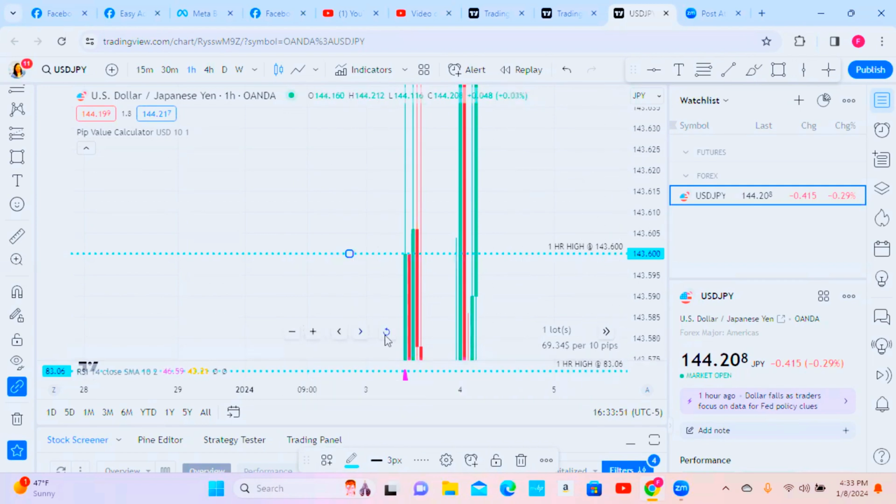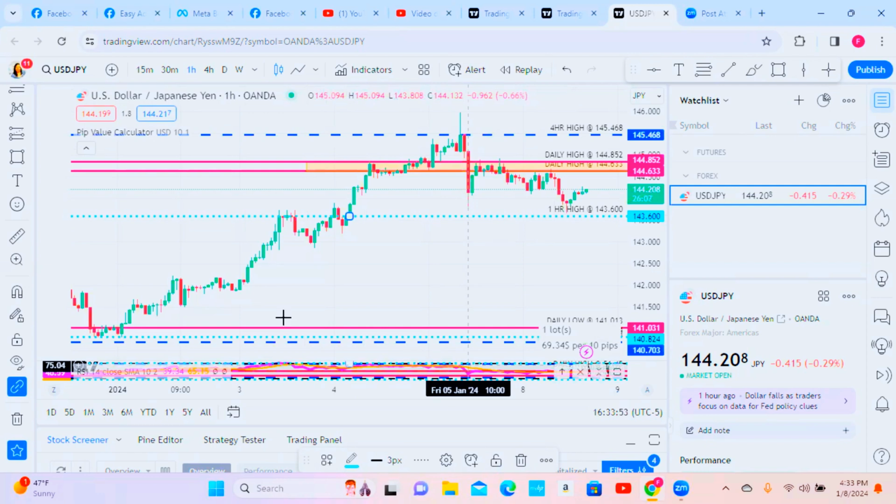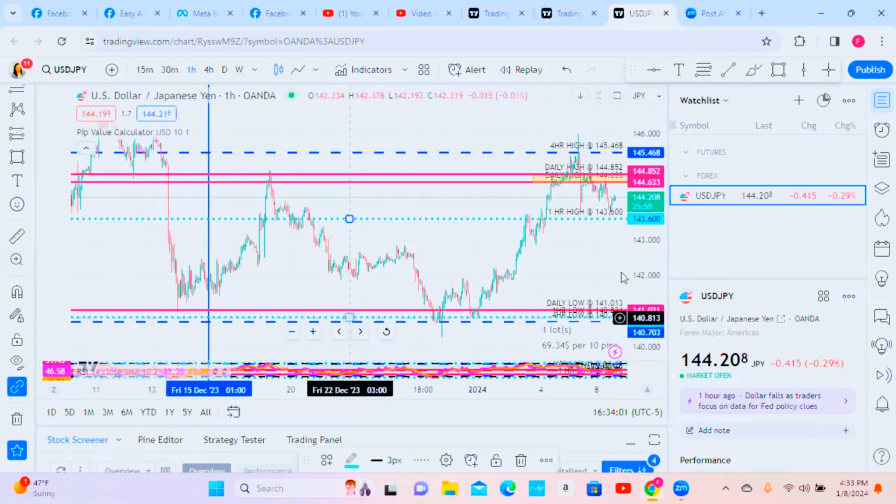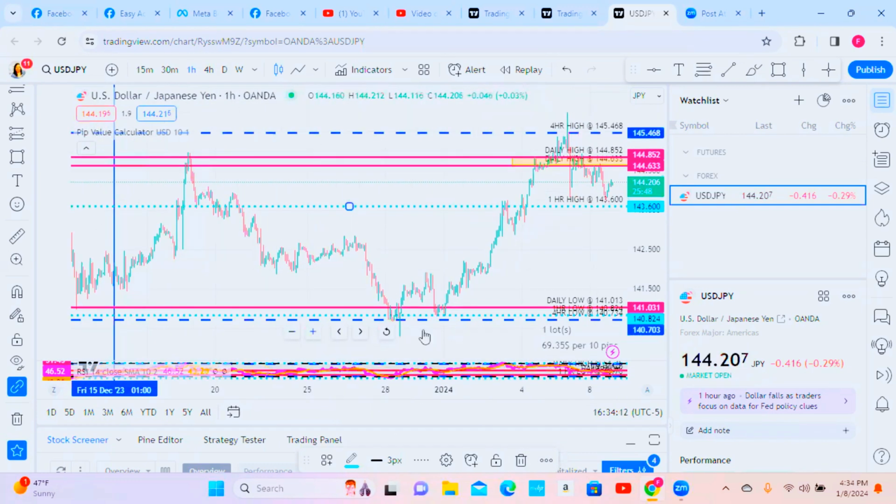You can reset the view and look at your work. Okay, this is our view. Now we have our highs and lows on the 1 hour, the 4 hour, and the daily. You can take a look back. This is our lows, and this is our highs. Our highs tend to be right around here on that daily and that 4 hour.